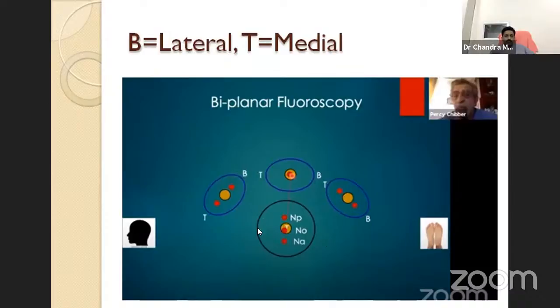Now, imagine I have taken a transverse section of the patient. This is the transverse section, right? And I am standing on this side. This is lateral. I have written here B as lateral. Patient is prone, and the tube is below, underneath, whereas the intensifier is above. On the monitor, everything will be seen as a single dot, both the needle and the calyx will be in the same place. This is generic.